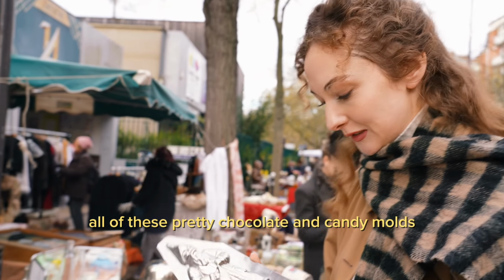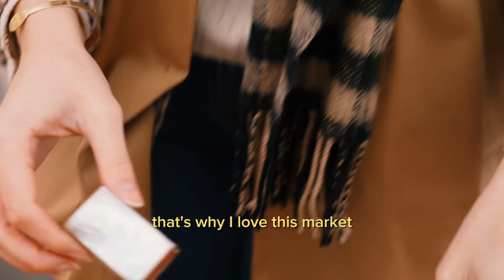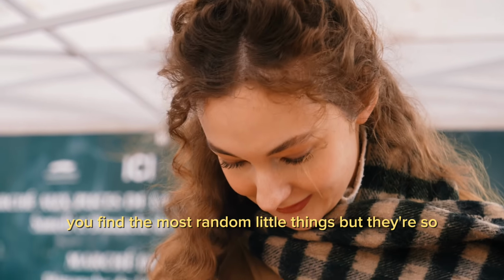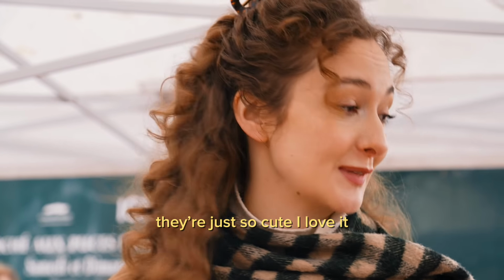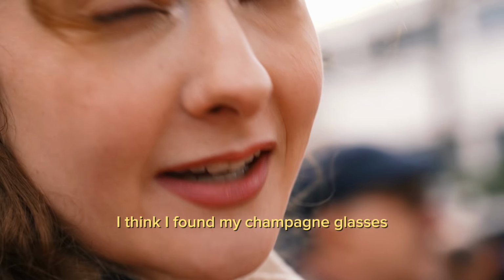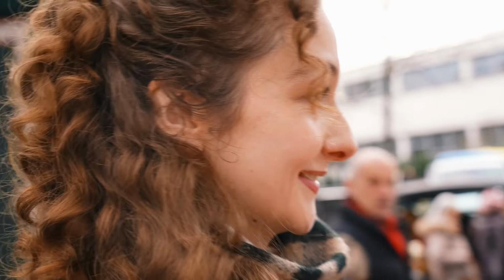All of these pretty chocolate and candy molds. That's why I love this market. You find the most random little things, but they're just so cute. I love it. I think I found my champagne glasses. You just never know what you'll find here, truly.